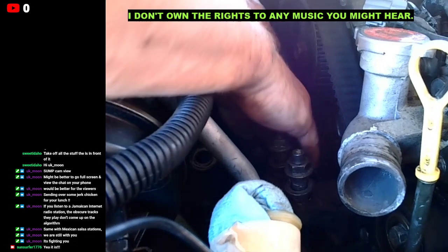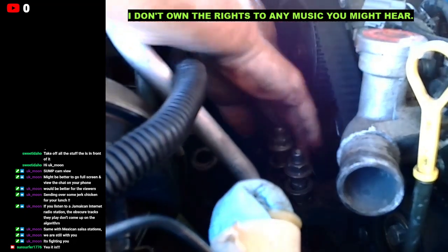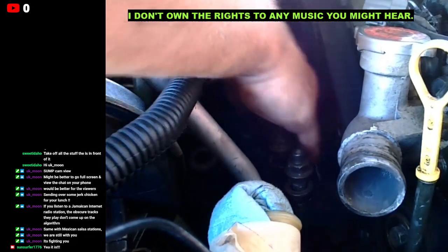Is she coming out at all? Yeah, she's coming out. And she's getting looser, too. It's just being ornery because it can be ornery. You know how it is.